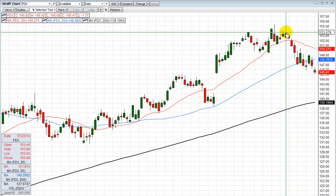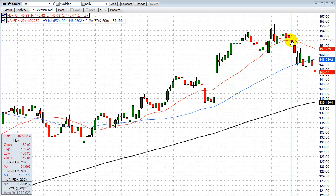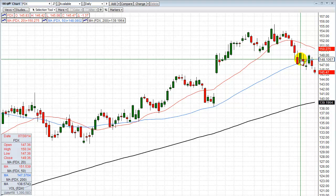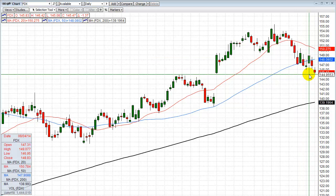And so I sent out an alert about 11:30 in the morning to members saying short FedEx at 153. It was about 153 and a quarter at the time, okay? So FedEx proceeded lower immediately throughout the day. And as you can see, every day since then, for like the next 5 days, it went lower, had 2 up days in the middle, and today we took half the trade off at 144 and a quarter.